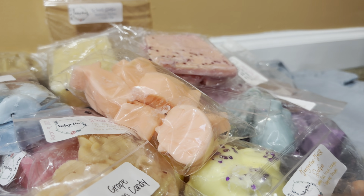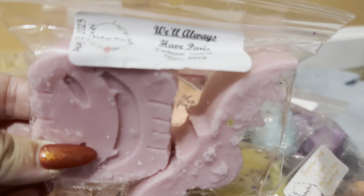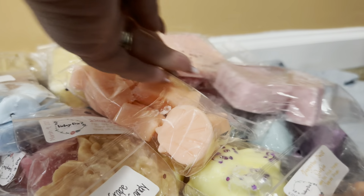And then the last item in the second order and in this haul is a 2-pack of really cute Halloween shapes in the scent We'll Always Have Paris, which again is an exclusive secret fruity blend for August 23. Love this scent. Again, a not new to me scent from them.